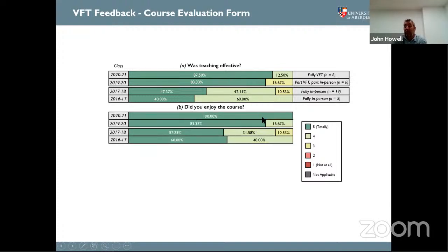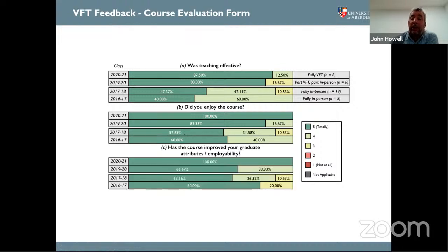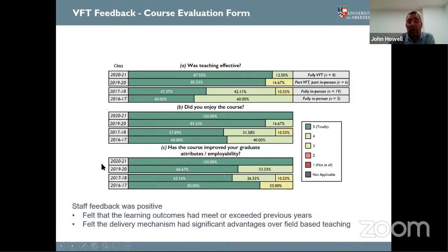Maybe they were starved of interaction, but they actually enjoyed the course more than the people who went to Utah or Spain, which is quite surprising. In terms of what they'd learned, their employability and their graduate attributes, again, it's more positive for the virtual trips. And we did not expect this. This was really surprising. So they'd all still rather go to Utah, because it's an amazing place. But in terms of learning, arguably they're learning more and enjoying the virtual course more from a learning perspective.